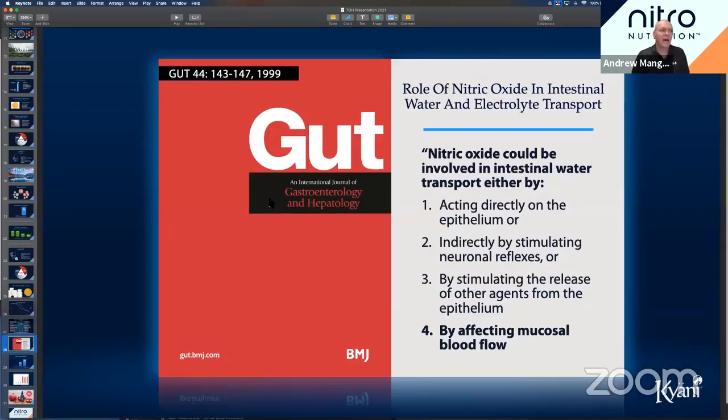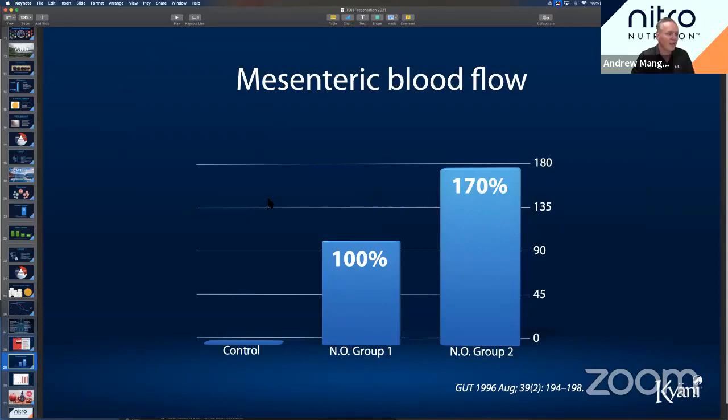This was a study that talks about how nitric oxide supported transportation in the body, and the delivery in the intestinal system and how it helps to transport water and electrolytes. This was another study that talks about mesenteric blood flow. That's just a fancy word for your digestive blood flow. We all want to make sure we're getting our blood flow around our digestive system optimized.